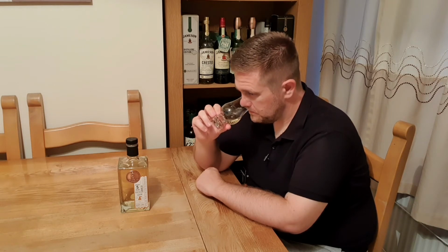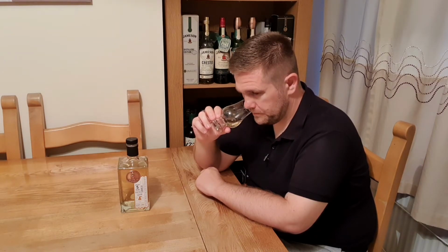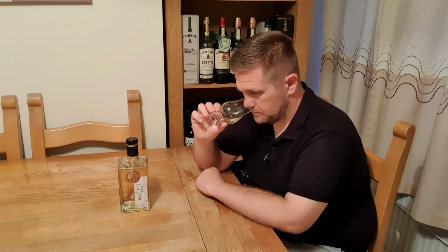Actually, I'm getting stewed fruits, like apples or maybe cooked pears. Yeah, it's quite nice. There's also a sweetness like white chocolate. It's really creamy. And there's also a sort of charred oak note. Let's try it on the palate.